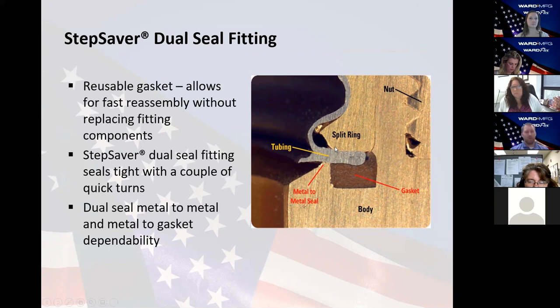You saw how easily it goes together. It comes apart just as easily, just with a couple turns with a wrench. And then the fittings are reusable. The only thing that needs to be taken into account there is that the components are all there when you take it apart, that you don't lose any of the retainer or anything like that, and this gasket is not damaged in any way. So there's no rips or tears in the gasket.